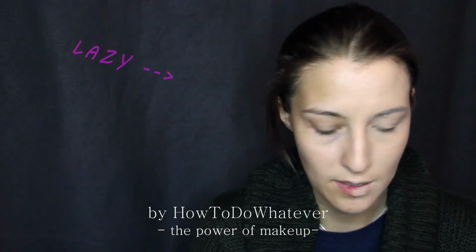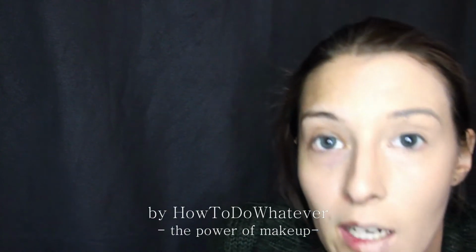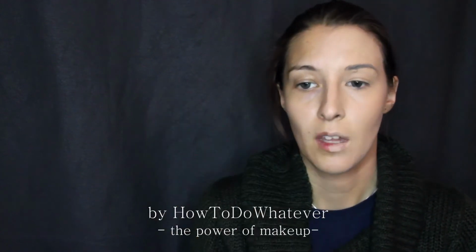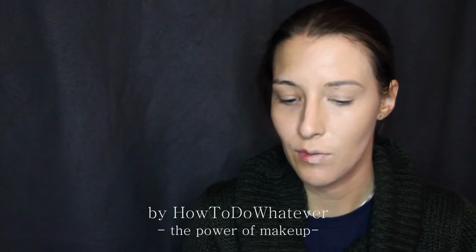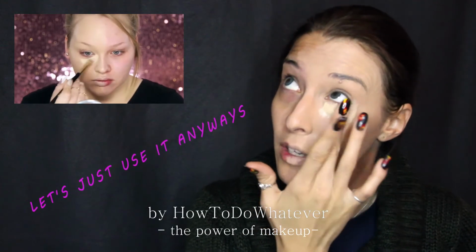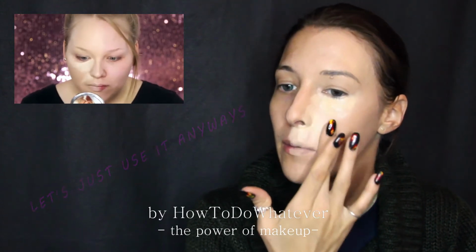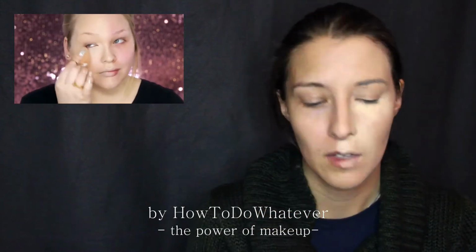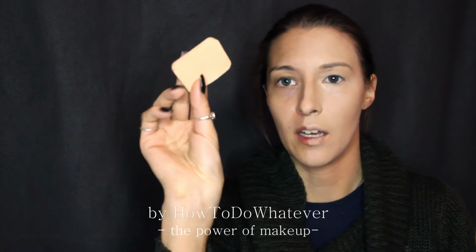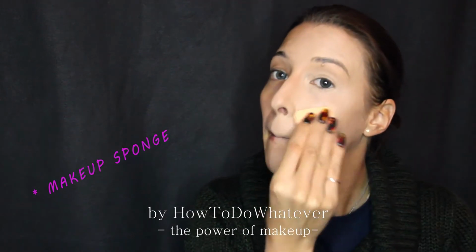Her next step is going in with some concealer, so that's what I'm going to do as well now. I'm actually gonna use this one. It's kind of bright for me, so I kind of want to get rid of the stickiness, so I'm just gonna pick up some color, some powder, sorry.